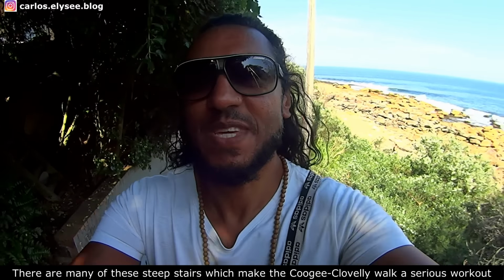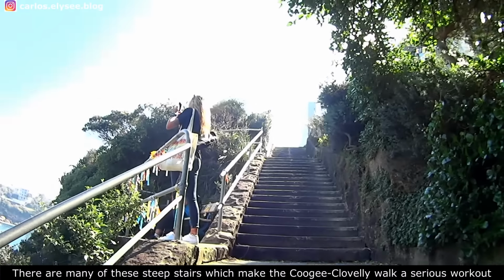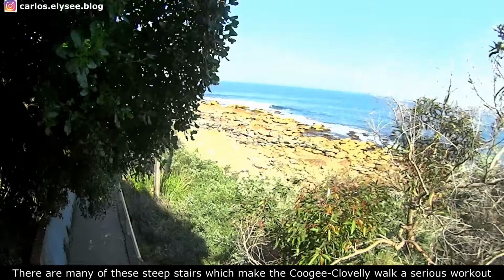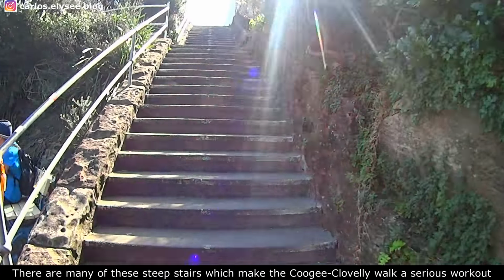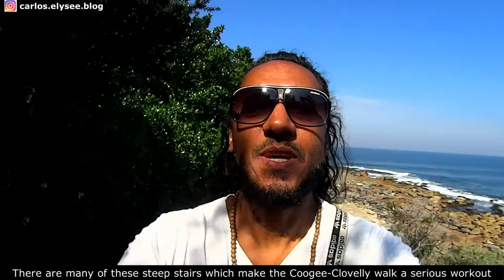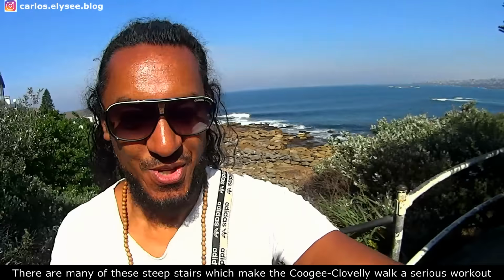And guys, I was talking about the walk and the steps. This is the steps that you have to take to go up and down here. So as you can see, it's a long way up, but at least you've got the views as you're going up and down. But it can be a little bit of a workout, which isn't a bad thing when you're doing a walk for health and fitness and to enjoy the sights. As you can see behind me there, guys, a bit of a walk up these hills. There's a few stairs like this as well before you get to Clovelly, which is really good.